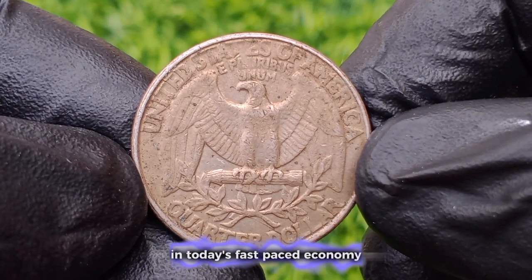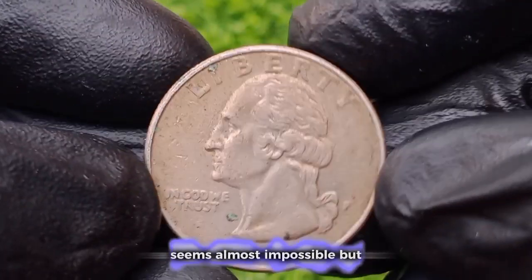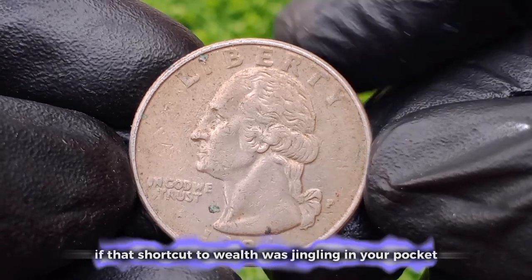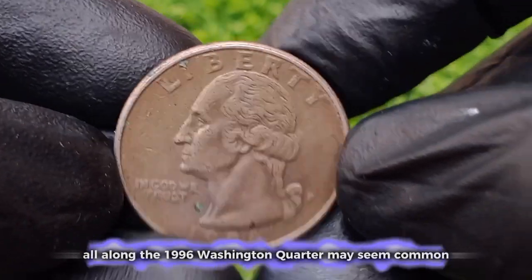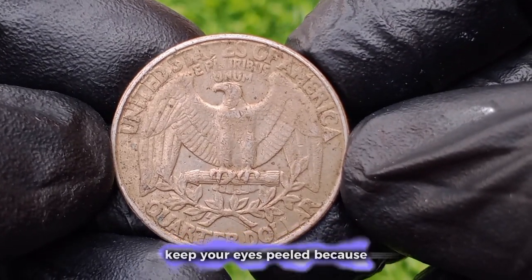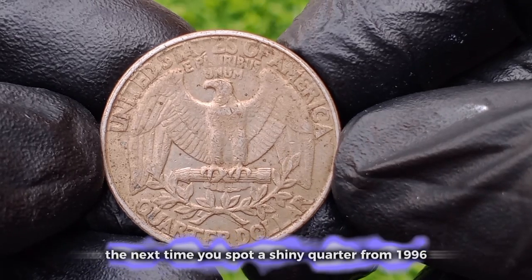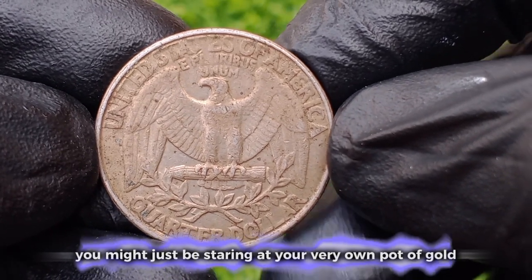In today's fast-paced economy, finding a quick way to make money seems almost impossible. But what if that shortcut to wealth was jingling in your pocket all along? The 1996 Washington quarter may seem common, but it hides riches for the few who know what to look for. Keep your eyes peeled, because the next time you spot a shiny quarter from 1996, you might just be staring at your very own pot of gold.